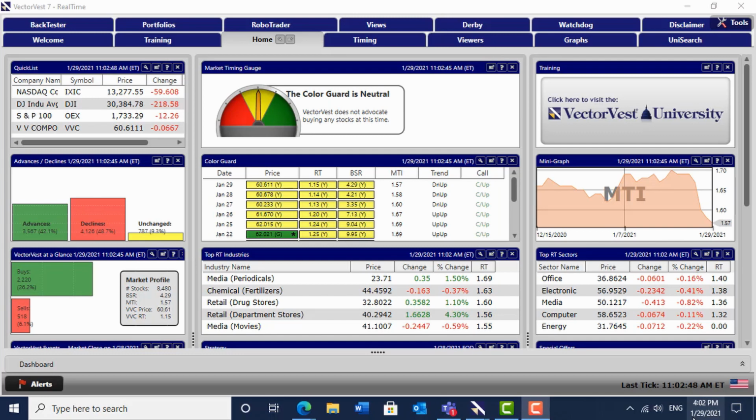Well, as you can see, this rout is still going, and today the decline is slightly above that of the advances. VectorVest doesn't advocate buying stocks at this time. The short-term trend of the VectorVest Composite US is down. The underlying trend is up, and we've got a confirmed up in place.